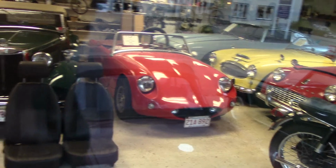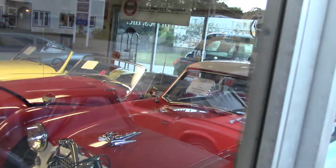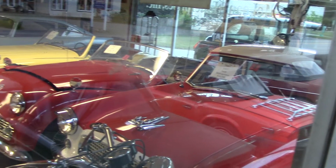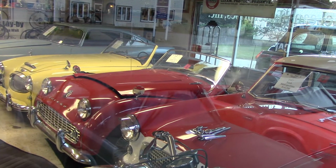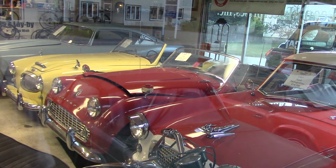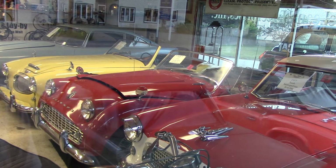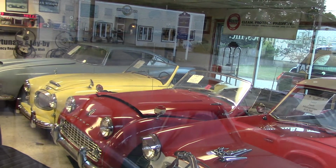Huh. Here's another MG TD. And then over here we've got a Nash. And we have a 1958 Triumph TR3. My father drove a 1957 Triumph TR3 in college, and it's only $17,500. And all you have to do to own it is actually take care of it. And what is that back there? We might have to actually zoom in on this.